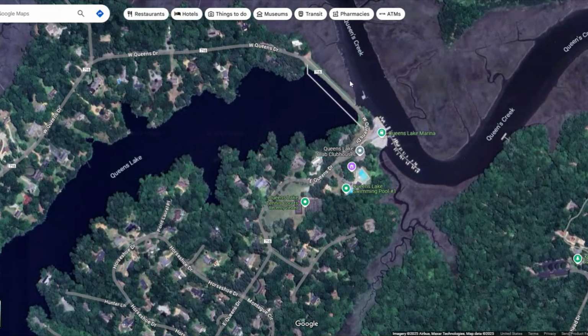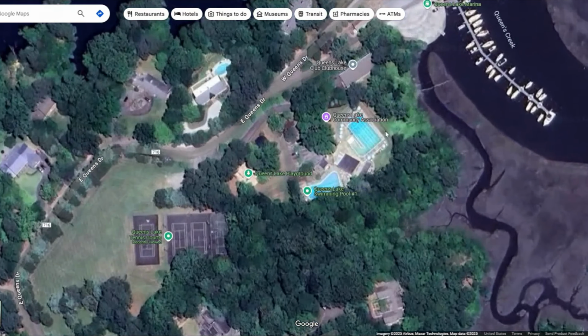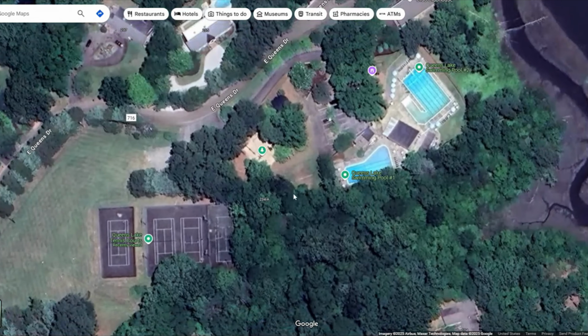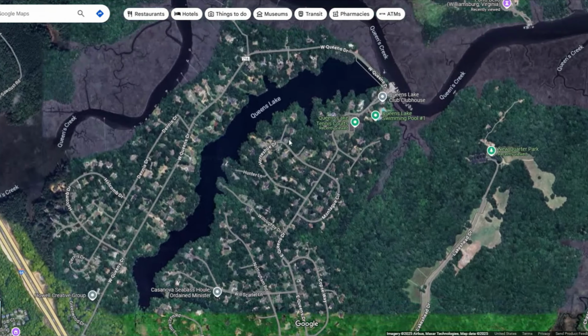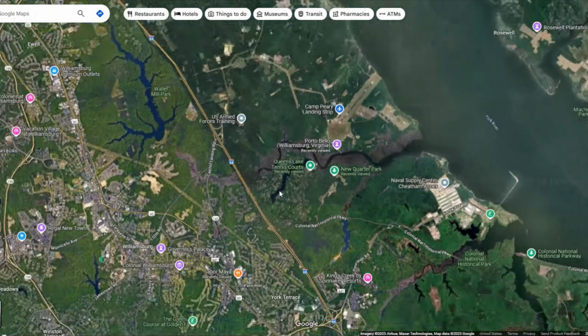If you don't have a waterfront home, there is a marina here, and there are going to be a bunch of amenities like the pools and playgrounds and tennis courts. So we're going to see all of that when we get out into the car and we drive around, and we'll show you what this looks like from the ground. So I'm very excited to get in the car. We're going to do that. Let's start driving around, and we'll tell you everything you need to know about living in Queens Lake.